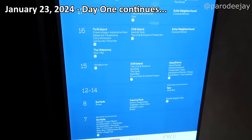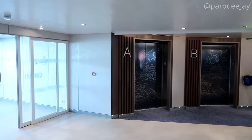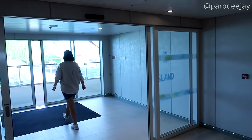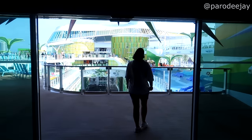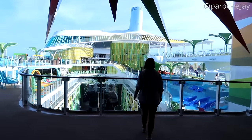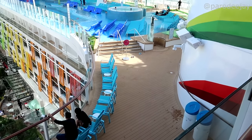Let's let the exploration continue. How about some top of the world excitement? Let's see how all this works. So this is deck 16 out toward Chill Island, because they still have the neighborhood concept going on even up here. Oh, we are going to have to take a minute to just take all this in.